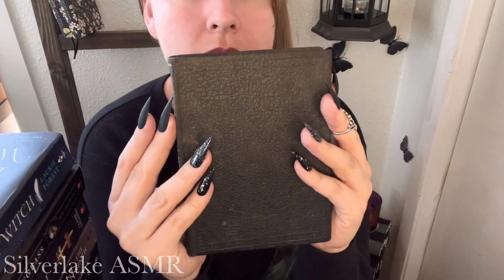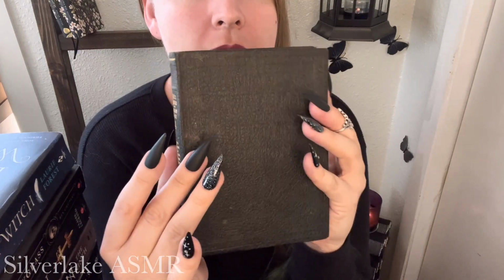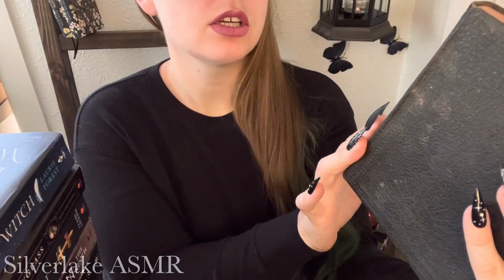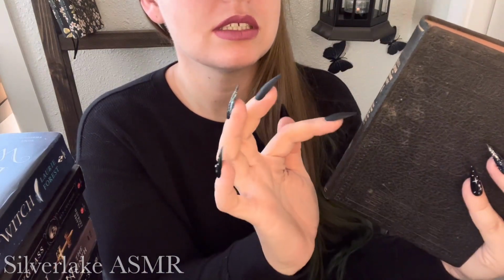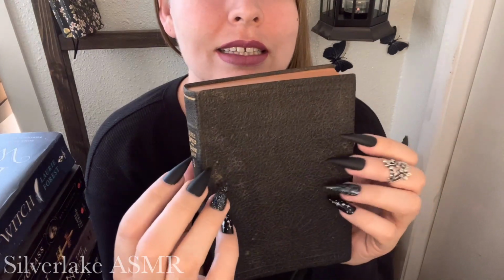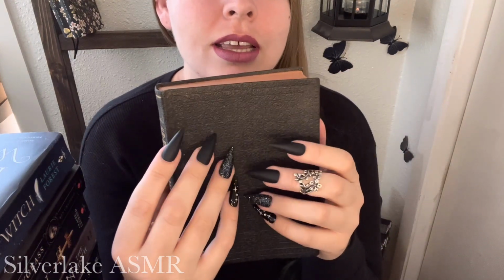So first things first, I don't know if you can see it, it's very faintly, there you go, you can kind of see it like that, right? And there's an A and a U and a D, and it says Audels, Carpenters, and Builder's Guide number 4. And this covers doors, windows, stair building, millwork, and painting, and it has this cute little hammer right here. So I wanted to start the video with this because this is a set of 4 books that my grandfather and my grandmother used to build my mother's family home.